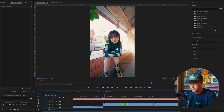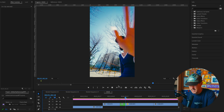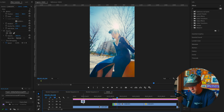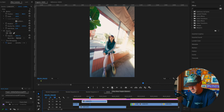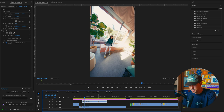So this is the first transition between the first talent and the second talent, and we did this hand grabbing the lens thing. Basically it's just a fancy match cut where she grabs the camera, and let me go ahead and show you the whole clip so you can tell how we do these things. So I basically started wide, came in, and she grabbed it. And I did this a couple times.